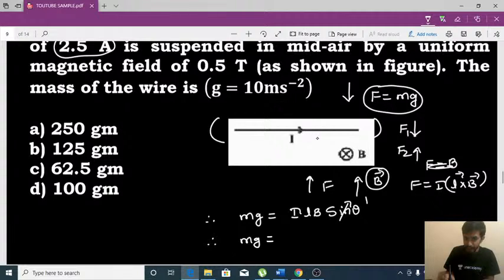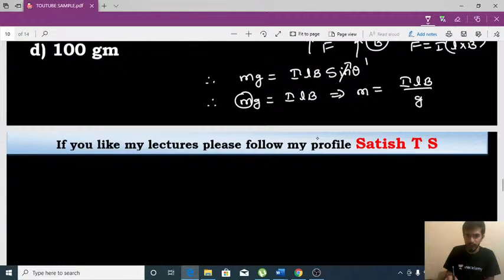It implies the mass m must be equal to I into L into B divided by g. So now we can take g is equal to 10 meter per second square. Now go ahead and substitute the values for that, so that I can get the value for mass.